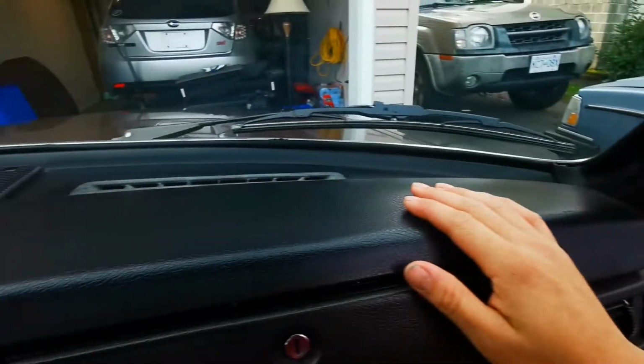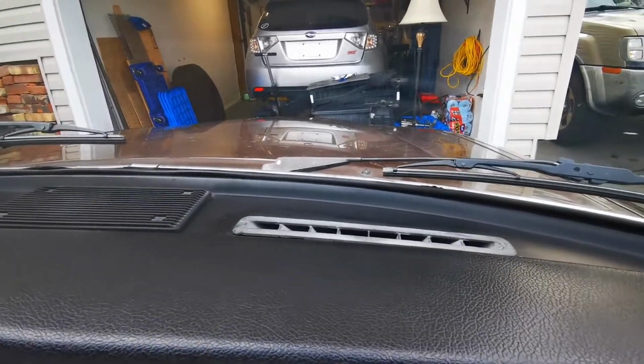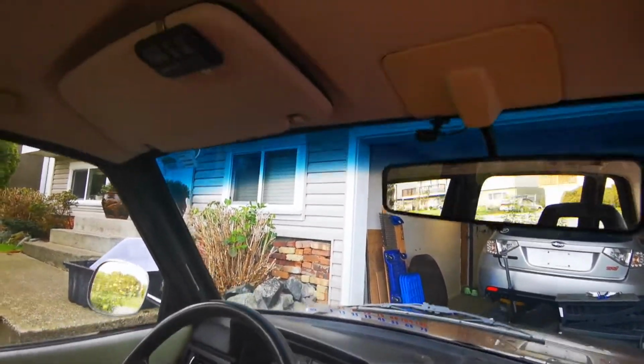This thing, just like the blue car there, just radiates hot air all the time, so there's no worry about it fogging up or anything like that.